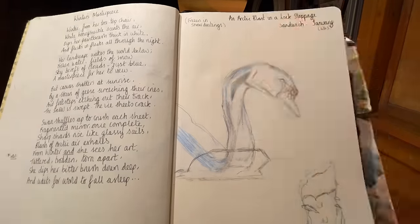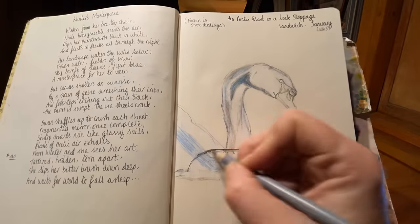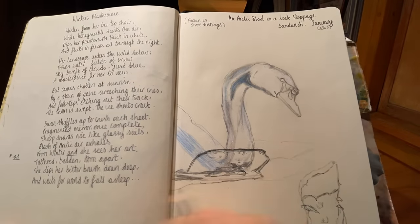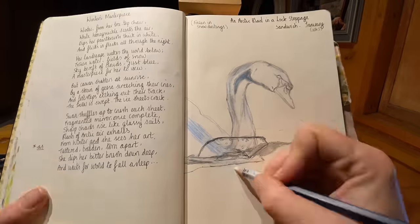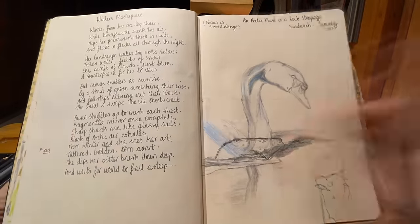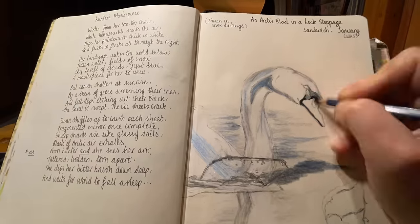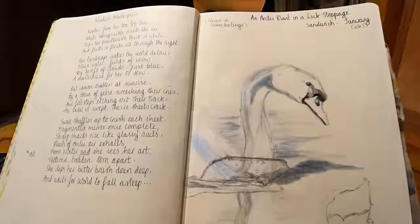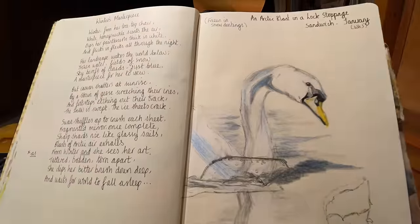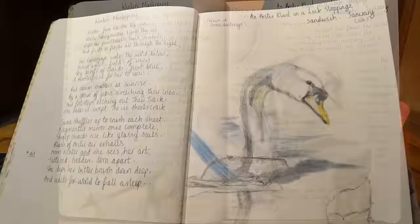Swan shuffles up to crush each sheet, fragmented mirror once complete. Sharp shards rise like glassy sails. Blasts of Arctic air exhale from winter as she sees her art tattered, trodden, torn apart. She dips her bitter brush down deep and waits for the world to fall asleep.